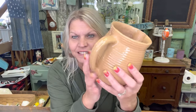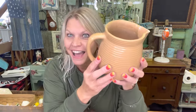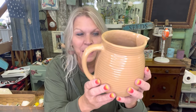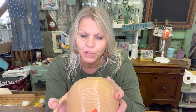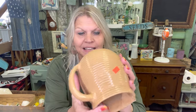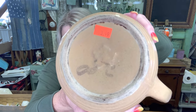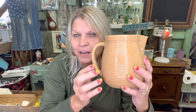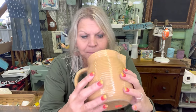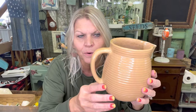Here is a vase, not a vase, a pitcher. I would use it as a vase for flowers, but it's a pitcher. It's $3.99. I'm not sure who made it. It does have an embossing on the bottom. I'll show you that. It kind of looks like a maple leaf. So it looks like Fiesta ware, but it's not Fiesta ware. Does anybody know what it is? Can you drop me a comment down below to tell me if you know what the make of this is?